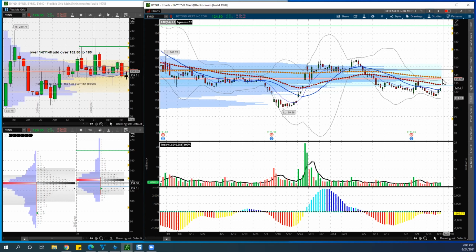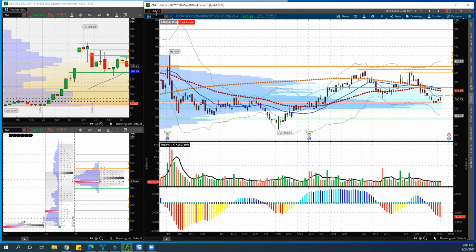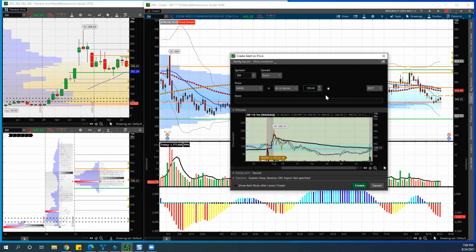And Zoom, which I don't even know why I watch it, but every now and then gives us something. This is interesting actually, just because it's near the point of control, right? So we got a level right here, which is 333. I don't think it's going to break it, but if we start going over, under, I'm sorry, 331.